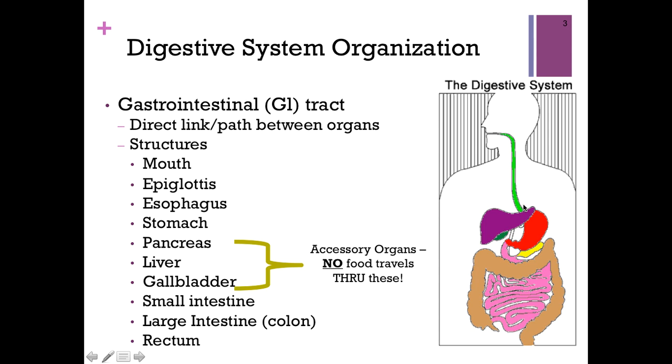Now remember, the esophagus and the trachea run parallel to one another. The trachea is your breathing tube, and it runs just on top of, so closer to your chest than the esophagus. But they do run parallel. So this is your esophagus, and as food is essentially going down your esophagus, it ends up in your stomach.